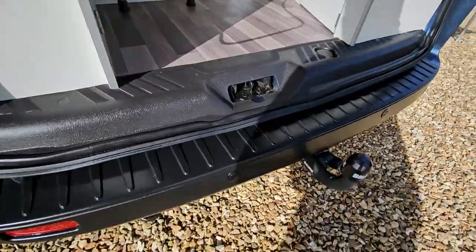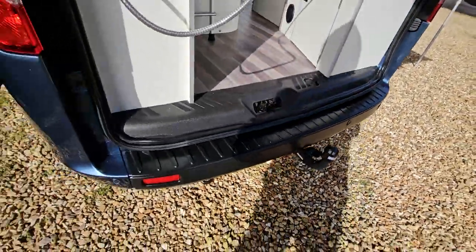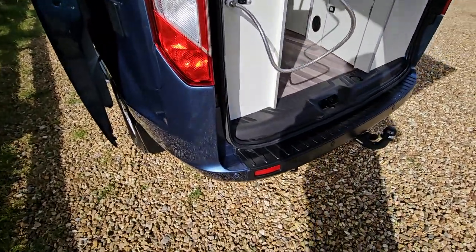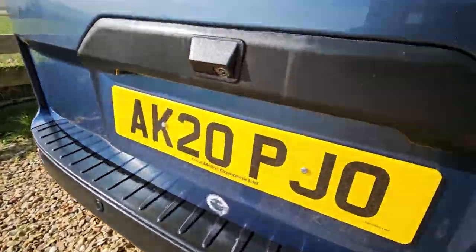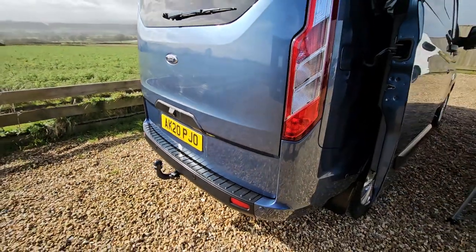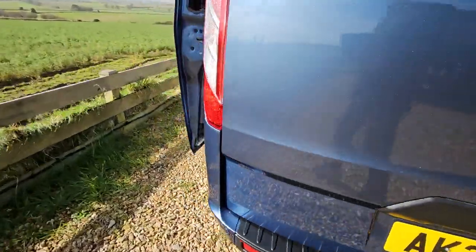We also have the very rare option of a Brink tow bar to the rear. Also to the rear here you'll see our parking sensors. We also have a reversing camera to the rear there as well. I'll show you that operational later in the video. So we'll get the van set up now into night mode so we can go to sleep. I'll just shut this door here.